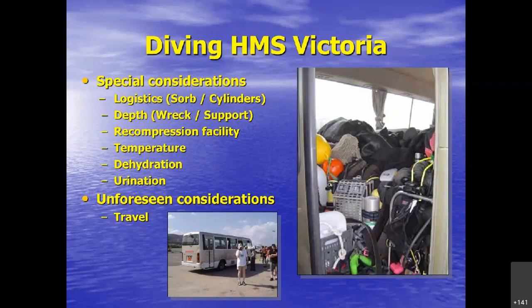So every time we wanted to dive it, we had to go on this small coach. By the time we put 12 divers' kit in there, and all the stage cylinders and all the rest of the gear we needed, there wasn't a lot of suspension travel left. So we were traveling for 6-7 hours a day.